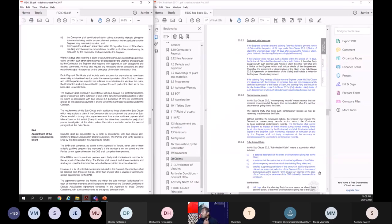Then a fully detailed claim should be given. What it includes: a detailed description of the event or circumstances giving rise to the claim, a statement of the contractual and or other legal basis of the claim. So legal basis, detailed description, all contemporary records, and detailed supporting particulars. That means for delay events, you now calculate the time or cost implication using the contemporary records. So that should be given. It's very clearly mentioned there.